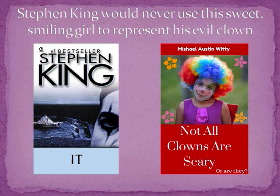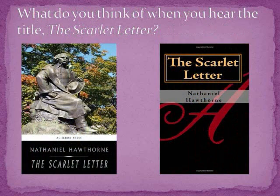If you have a dark book about an evil murdering clown, you don't want to use sweet-looking children, flowers, or even bright colors in your book cover. Similarly, you can feature a special image or theme on your book's cover. Let's take a moment to look at these two covers for Nathaniel Hawthorne's The Scarlet Letter, which is still one of my all-time favorite books.